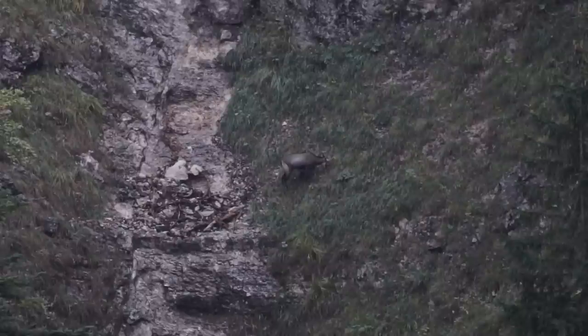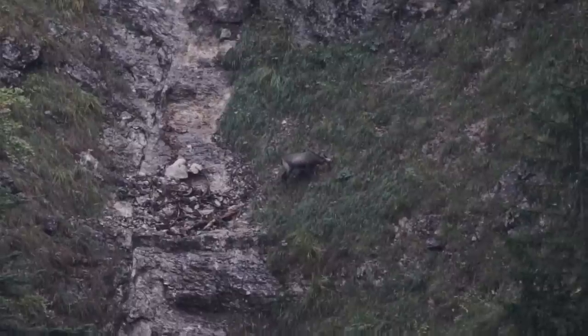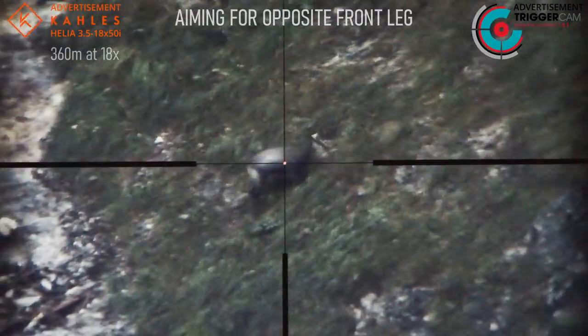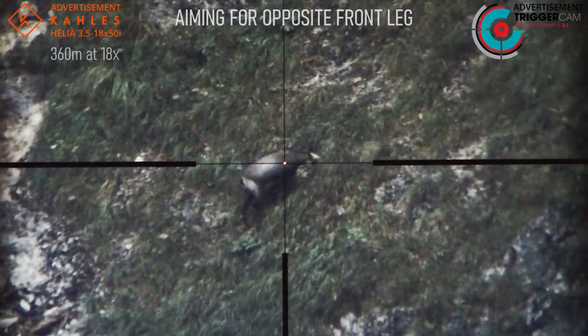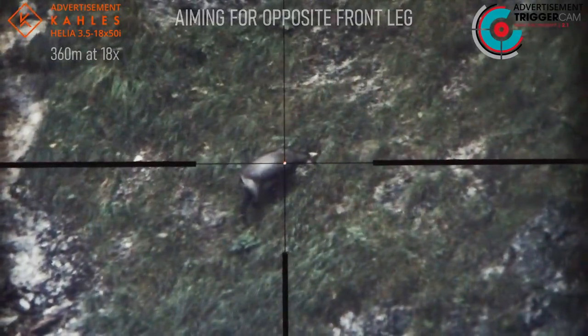The buck has a very, very nice silver coat. I've not often seen them. So this is basically just to show you how I aim and how steady you will be in a normal field position. Also, you will see the limitations of the trigger cam. The sensor size just isn't big enough to handle twilight.